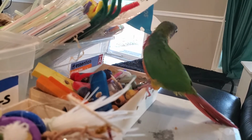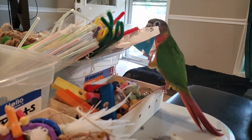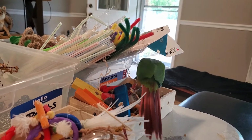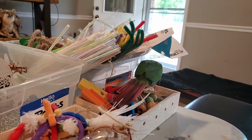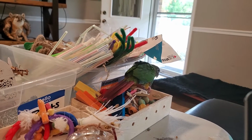This is also something fun you can do with your parrots at home. Just sort of put a bunch of objects in a bowl and let them check it out. It's good entertainment. It's easy to do. It's fun to watch them discover it.